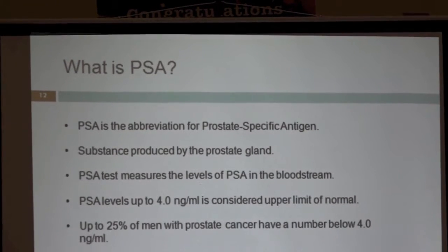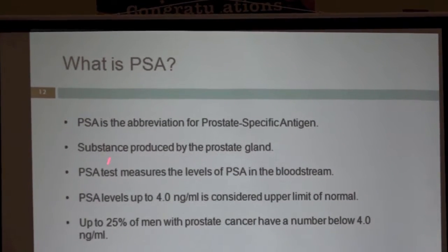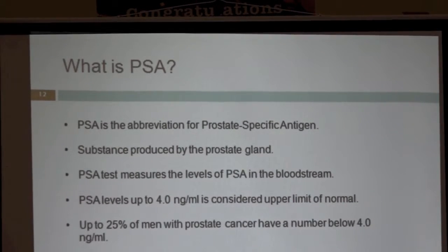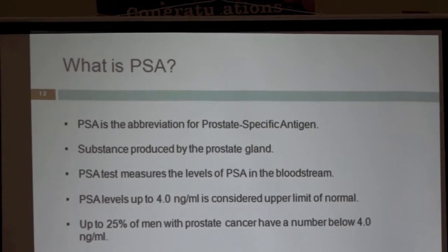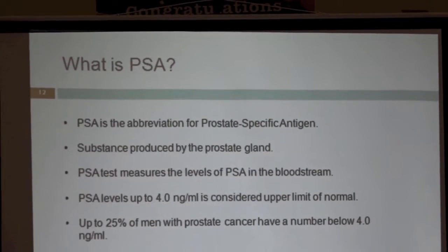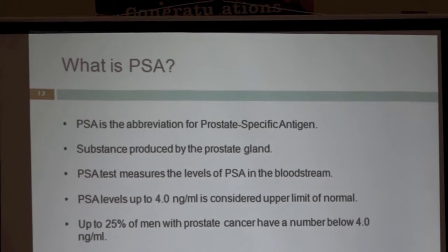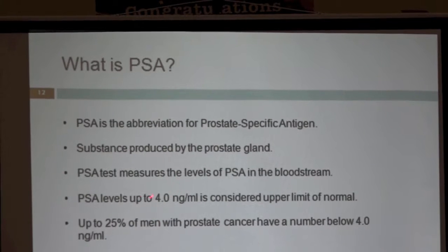So again, PSA, abbreviation for prostate-specific antigen. It's made by the prostate. The PSA test measures the levels in the bloodstream, so it's a simple blood test. We usually like to say 0 to 4 as being normal. But we sort of tweak it a little bit. If you're 45 years old, we like to say 0 to 3.5. If you're 75 years old, we say 0 to 5.5, but 0 to 4 is generally accepted as high normal.